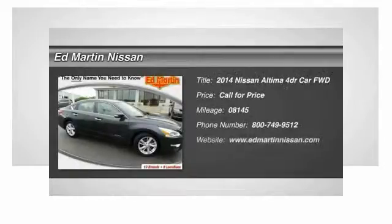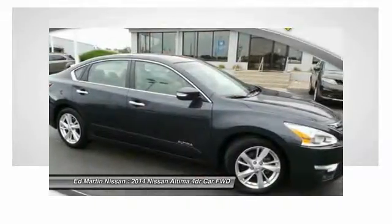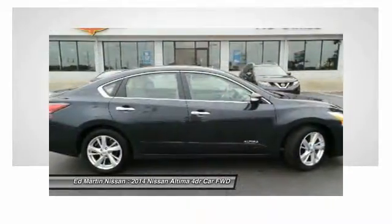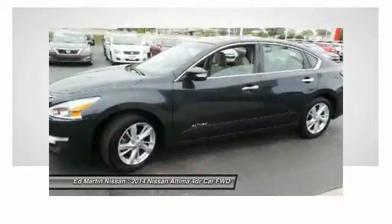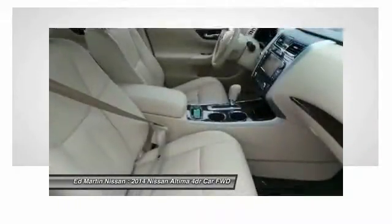The 2014 Altima. The Nissan Altima offers advanced features to make life easier, including push-button ignition, which comes standard. Combine that with a powerful V6 or efficient four-cylinder engine, 6 standard airbags, and over 5,000 quality and performance tests, and you'll see the Nissan Altima is made to drive and built to last.